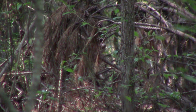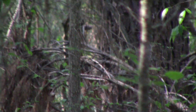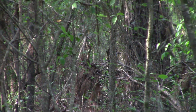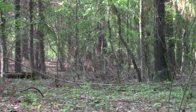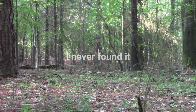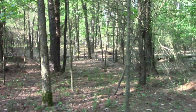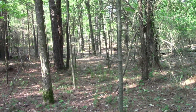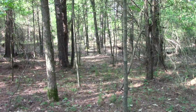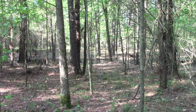And there's a well-worn trail cutting down through there that you can obviously see now, going right across that point toward where that little gifting tree is at.